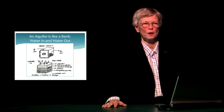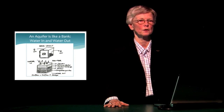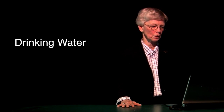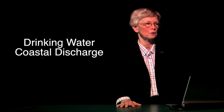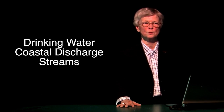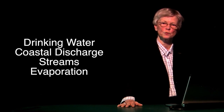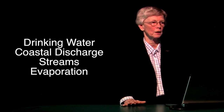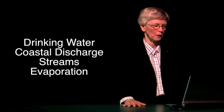If you want to understand how an aquifer works, we can think of it as a giant bank. And just like in a bank account, you have money coming in, you have money going out, you might have some money in savings. The aquifer works exactly the same way, except we're working with water. So the water coming in is precipitation, and the water going out of the system on a constant basis includes the water we pump out for our drinking water, the water that discharges into the coastal waters, water that flows through streams, water that evaporates from the soil. All of those ways of losing water are always going on, and the water that stays behind is the water in storage that we drink as our groundwater.